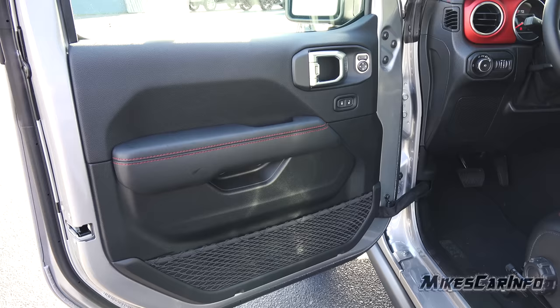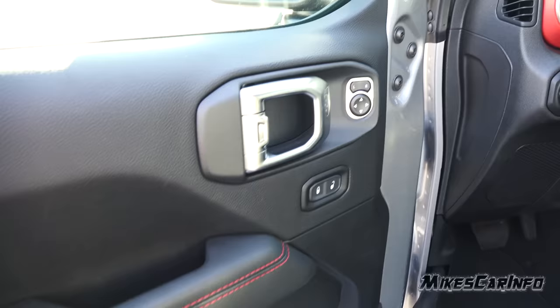The inside of the driver's side door is just like the other side, except it has one more control on it, and that is your side mirror control.